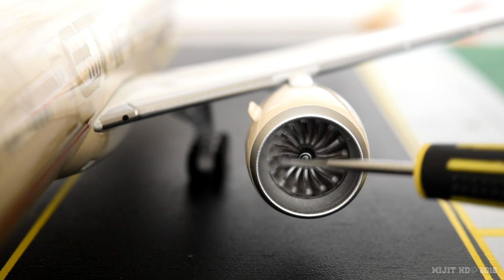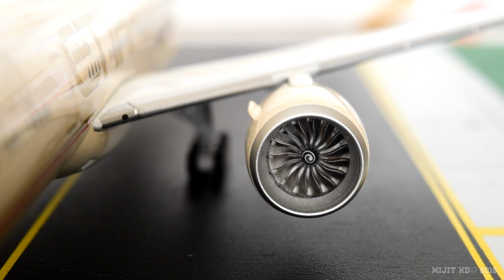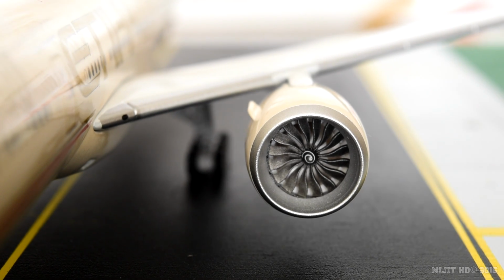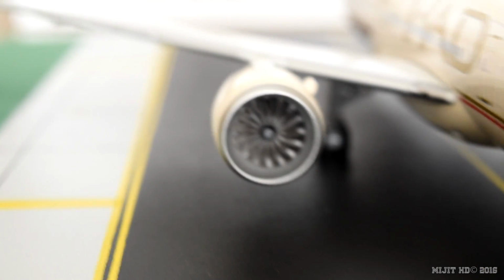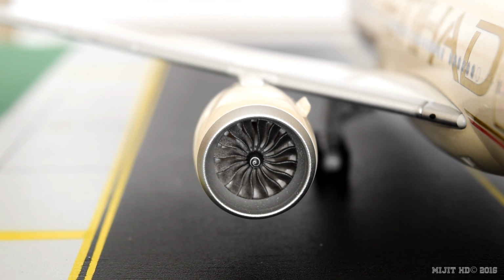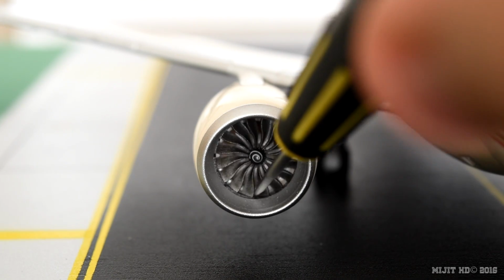So they haven't got that right, but they do spin, as you can see. Spin very nicely, and they look very nice. You can see the nice curved blades. So I think they've got that on point. They just need to make the engine itself wider, and especially the inside. And this one spins as well. Here we go. Okay.